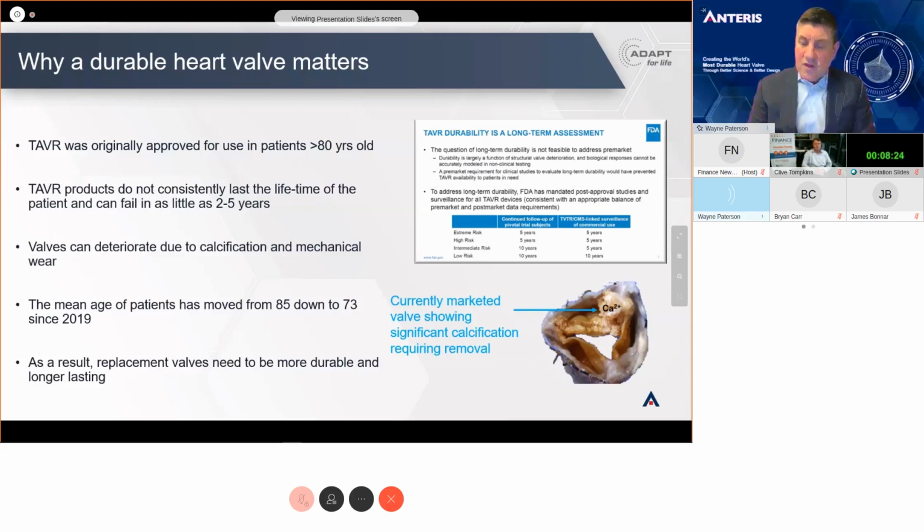The picture you can see there on the right is actually a commercial valve. I mean, these valves retail for about $35,000 each US. And that's one that's come out after a few years heavily calcified. So the replacement valves suffer from two problems. One, they calcify again in an environment that has a lot of calcium. And two, they mechanically wear out. So they were never really designed to go the long distance. Suddenly we're in a position where we need valves that not only go 5 years, but 10 or 15 years. And on top of that, they need to work better because these patients are much more active than the previous population of patients who are getting these valves.